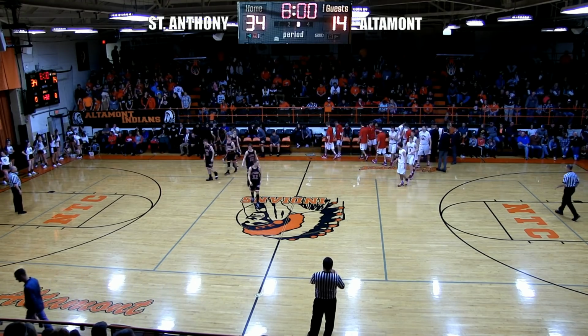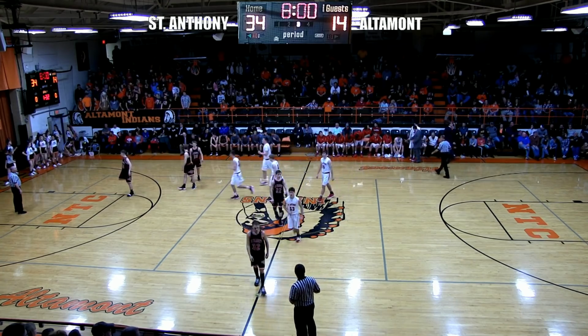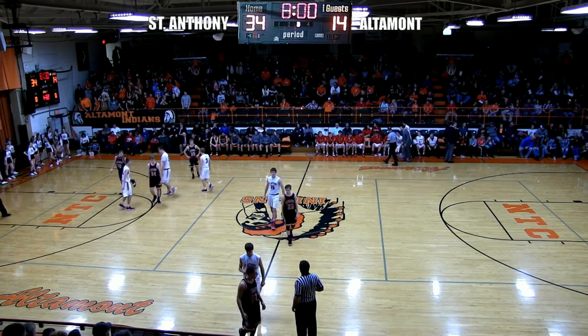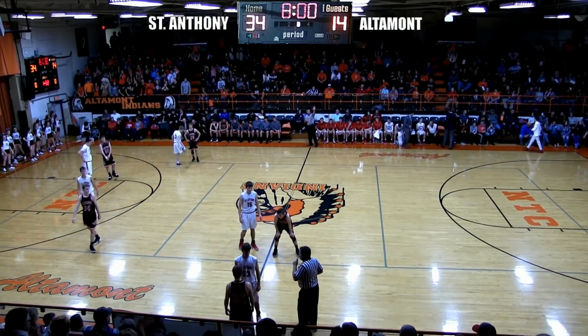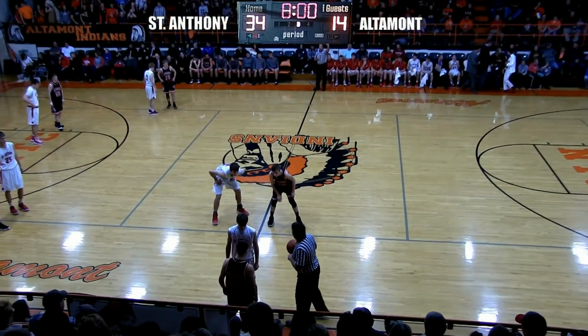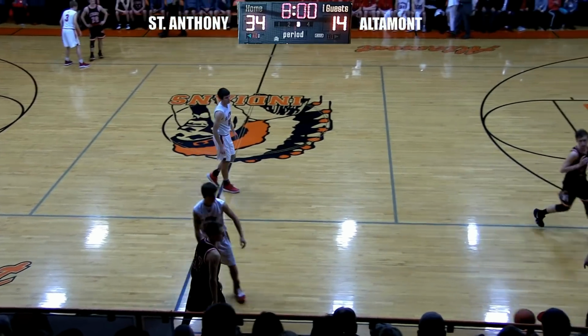At the half, St. Anthony with a big lead. Altamont's just got to find a way to slow them down to get back in this thing. They got to slow them down, and they got to hit shots. I mean, it's simple. When the ball goes through the basket, you look better, and that's what Altamont needs to see here in the second half. St. Anthony, just keep doing what you're doing. Yeah.